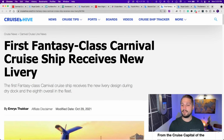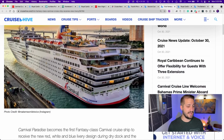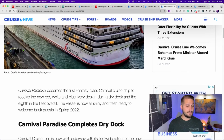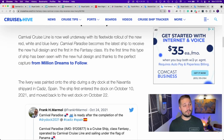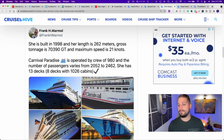The first fantasy class Carnival cruise ship has received her new paint job. The Carnival Paradise becomes the first fantasy class cruise ship to receive the new red, white, and blue livery hull design during her dry dock, and the 8th in the Carnival fleet overall. The vessel is now all shiny and fresh, ready to welcome back guests on board in the spring of 2022. Carnival Cruise Line is now well underway with its fleet-wide rollout of the new red, white, and blue livery. We'll take a look at a tweet by Frank Marble.